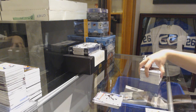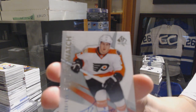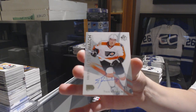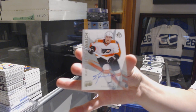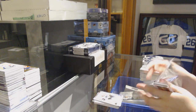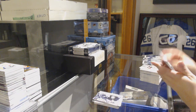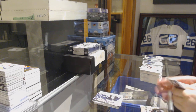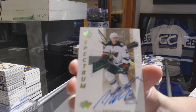Season's highlights for the Bruins, Tuukka Rask, and a Future Watch Auto numbered to 999 for the Philadelphia Flyers, Travis Konecny, T-Con. Moments of Laine for the Jets. Spectrum base auto for the Minnesota Wild, Nino Niederreiter.